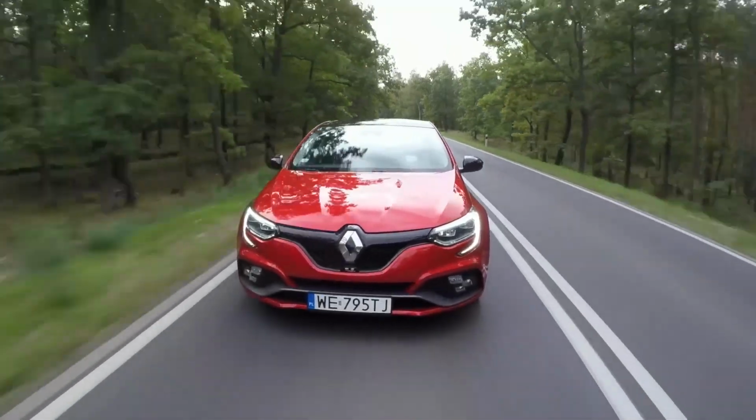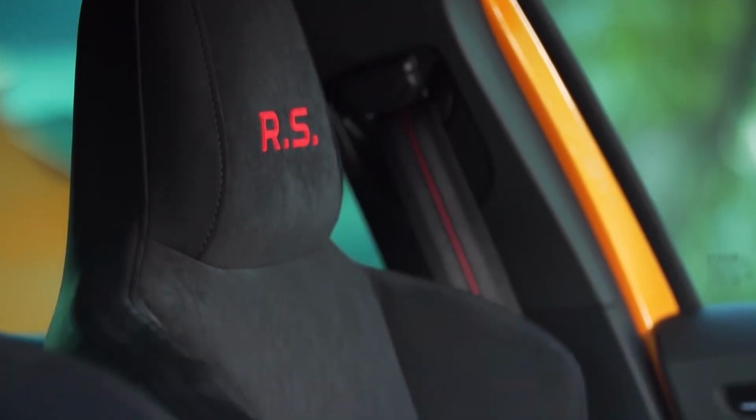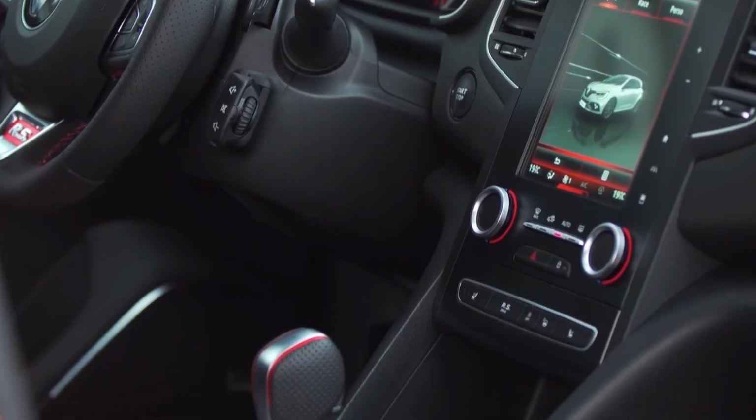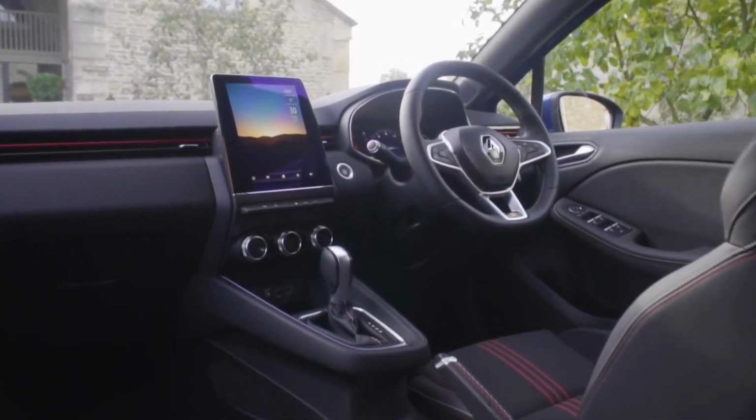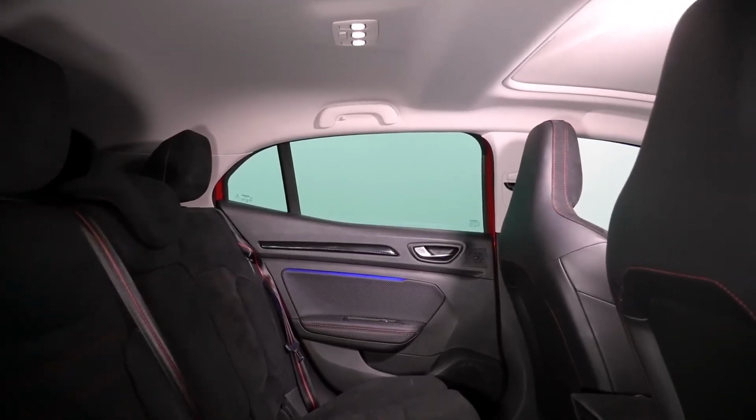If you're buying a cup chassis car, check the suspension parts since track use beats them up. Renault fitted sport seats and aggressive styling inside that screams performance car. Carbon fiber accents and sport gauges fill the cabin to remind you this isn't some family hauler.